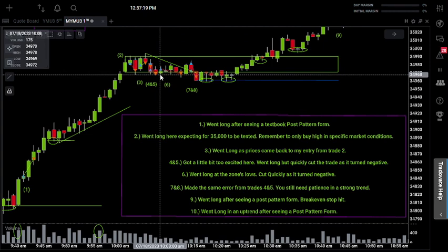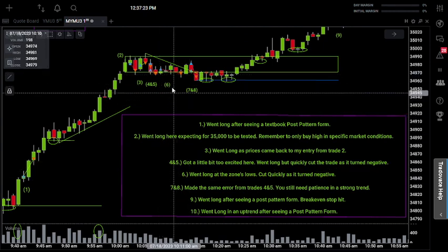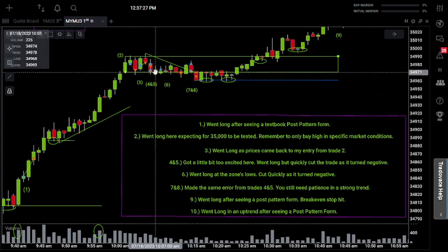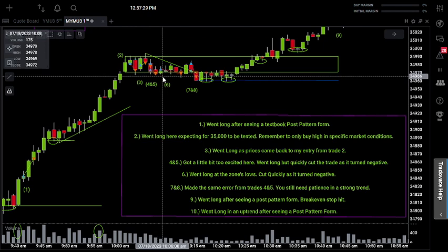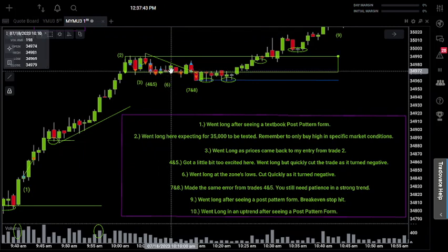Now on trade 6, I went long at the zone's lows, but I cut it quickly as prices turned negative, which was the same thing I was doing on trade 5, because I know that the trend should be moving up, but if it's not moving up immediately as my trade gets entered, I cut it quickly, because most of my trades, when they work for me, start working immediately. So if I don't see that immediate reaction in the direction that I want, I'm like, you know what, let me just cut it and look for a better opportunity.